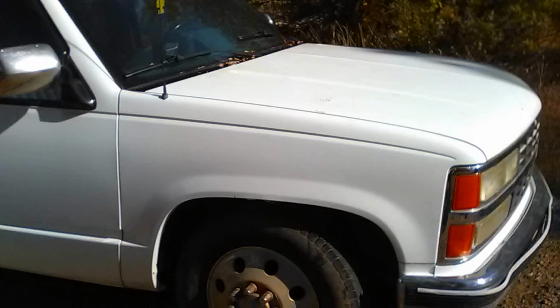As far as my 1-ton Chevy pickup that I blew the reverse and the transmission on, I found a rebuilt transmission from a guy that lives down the road, and he's also one of my mechanics. I purchased that. He's putting it in for me right now, so I'll be able to get my 1-ton dually operational again.